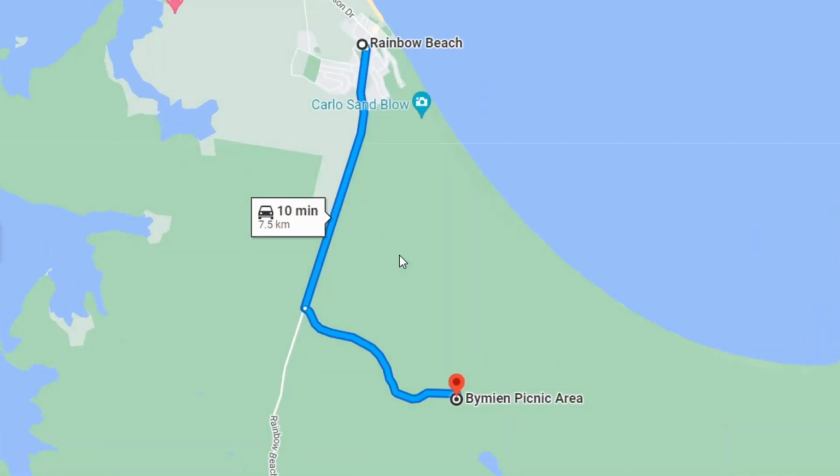We're going on a small hike into Poona Lake, which is about 4 kilometres just outside of Rainbow Beach. We've got the exit off the highway right here and we're going a few kilometres into the Bymien Car Park, and then it's probably, I think, about 1.5 k's to actually get to Poona Lake.